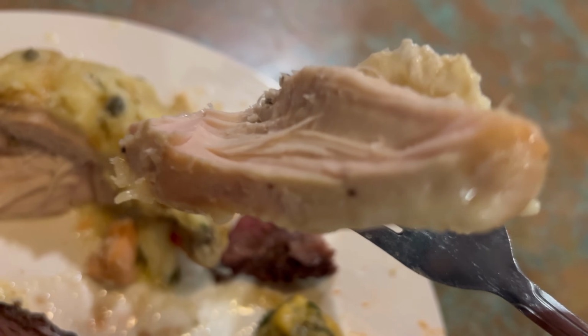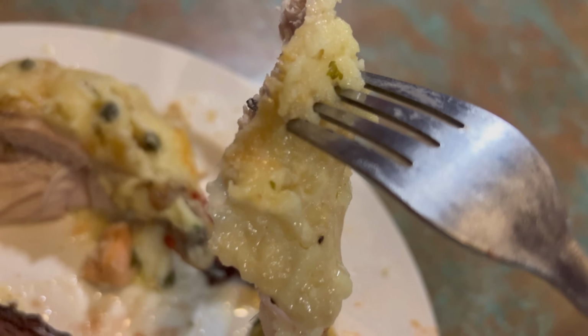Next up, airline chicken. Similar to the salmon dish, this was served along with some kind of a cream sauce, and got a nice little chunk here on the fork. The airline chicken.